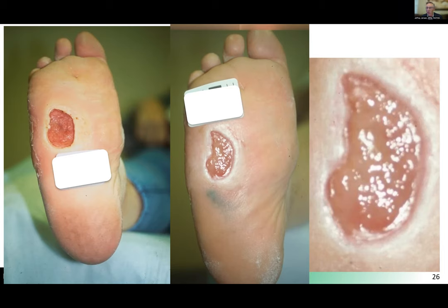That's why it's imperative to keep these patients offloaded. You can't let them say, oh, doc, I wore my offloading device 95 out of 100 steps, because if they do that, they ruin the leading edge of the migration of the epithelial tissue. So this is just a good example of that.